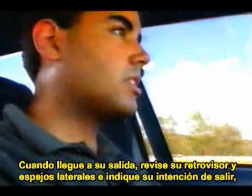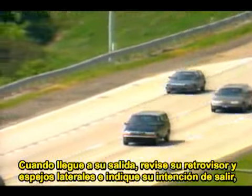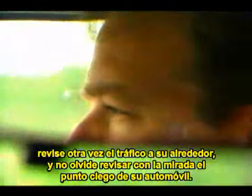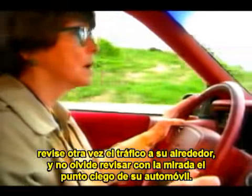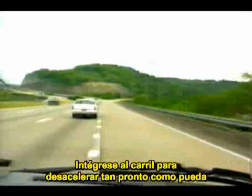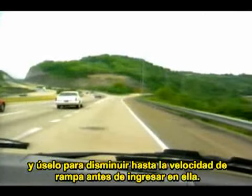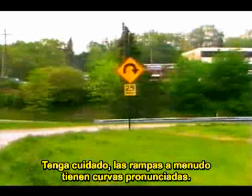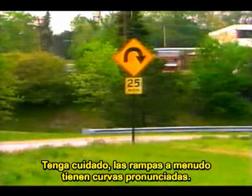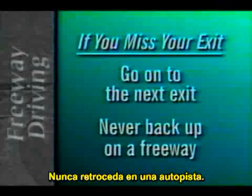When you reach your exit, check your rear view and side view mirror. Signal your intention to exit. Double check the traffic around you, and don't forget that head check of your vehicle's blind spot. Merge into the deceleration lane as early as possible and use the deceleration lane to slow to ramp speed before entering the ramp itself. Take care, ramps frequently include tight curves. If you should miss your exit, go on to the next one. Never back up on a freeway.